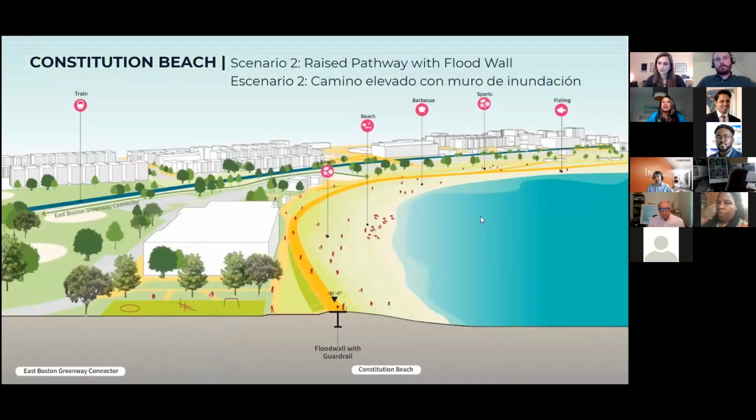And now we also took another look at exploring other options. So if this reinforced dune isn't possible, what else could we imagine here? And the second option really looks at this raised pathway with the flood wall that, again, we're trying to be able to protect the neighborhood, but still provide ways in which to access the beach. So with really thinking about ADA accessible ramps and opportunities for berming and stairs that allow for a gradual rise up to that elevation that creates this elevated pathway that then can bring you back down to the beach access.